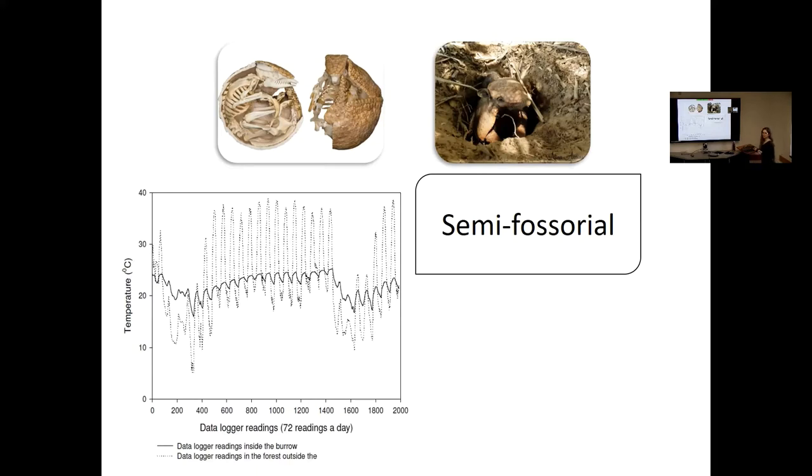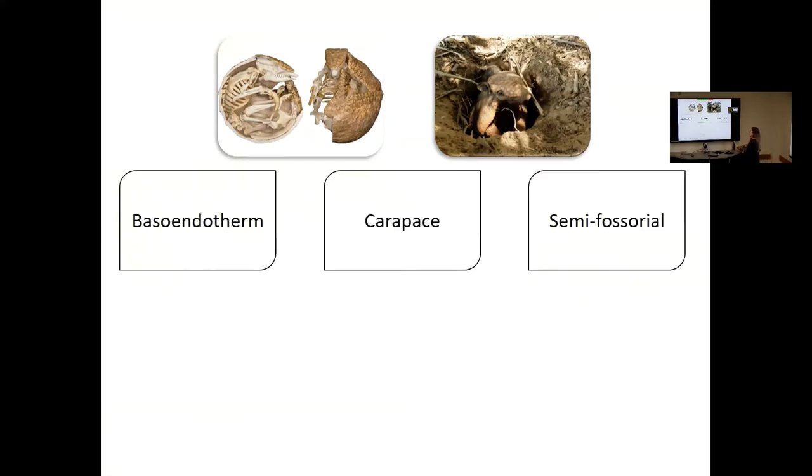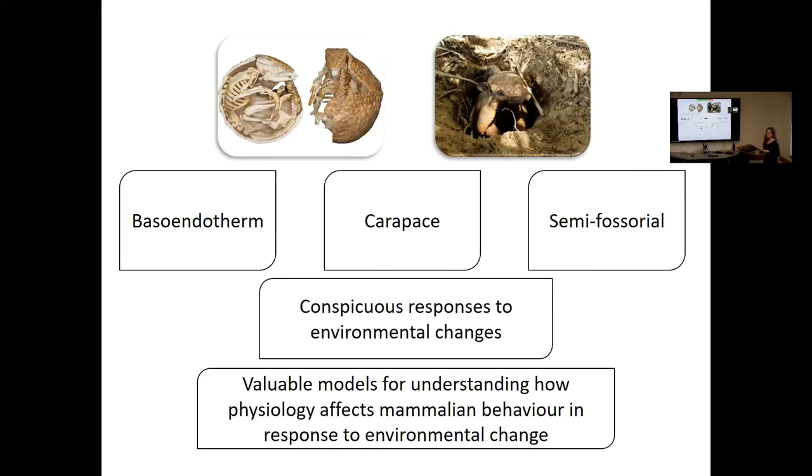So armadillos are pretty easy to read in a sense that whenever conditions are good, they're outside their burrows. Whenever conditions are bad, they are inside their burrows. And so they are basal endotherms with a carapace with high thermal conduction, and they are semi-fossorial. That means that they will present super conspicuous responses whenever environmental conditions change. And that makes them amazing models for understanding how physiology affects mammal behavior in response to environmental change.